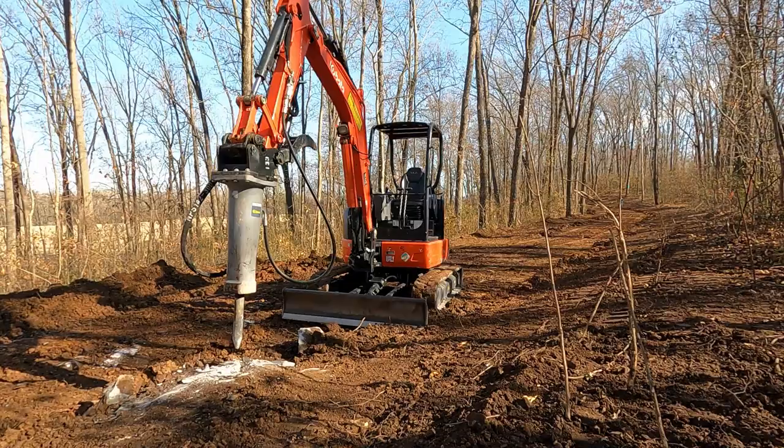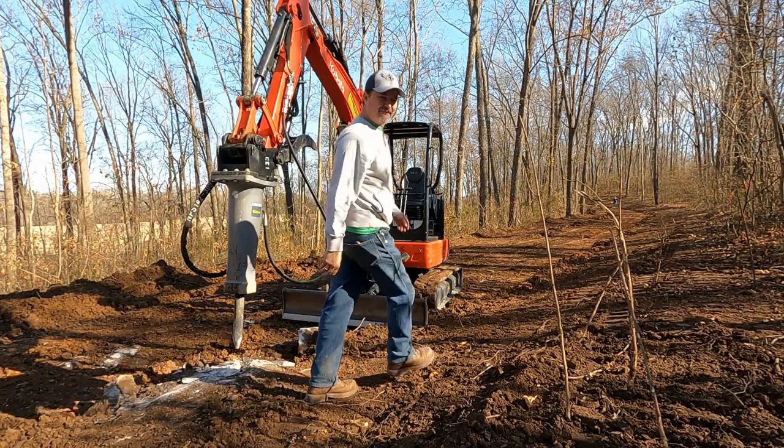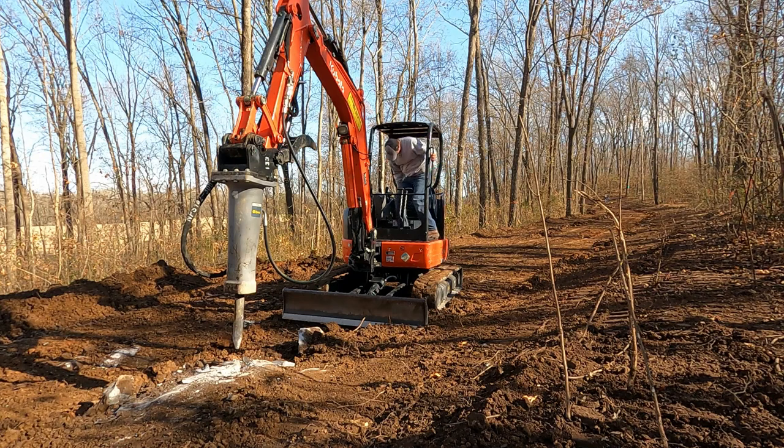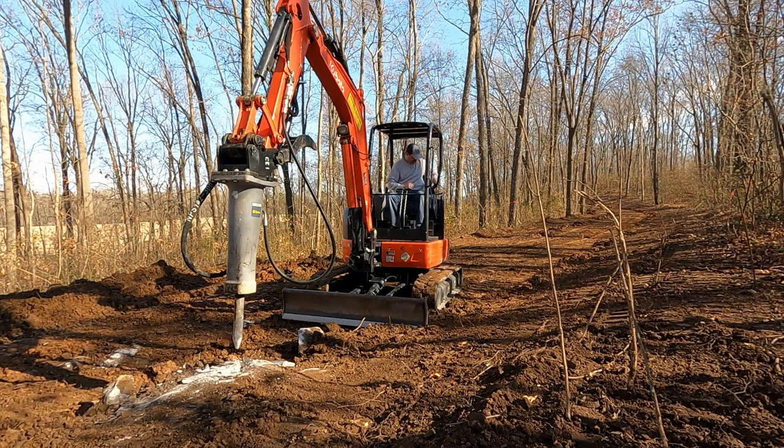Check it out. All right, let's get this mini excavator going. See if we can knock some of this rock off. This is my first time doing it. Wish me luck.